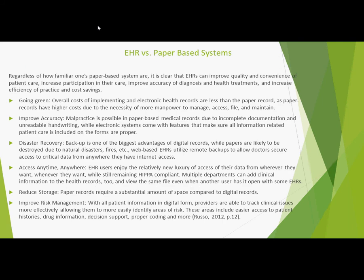EHRs versus paper system: regardless of how familiar you are with your paper system, EHRs can improve quality and convenience of patient care, increase participation in care, improve accuracy of diagnosis and health treatments, and increase efficiency of practice and cost savings.